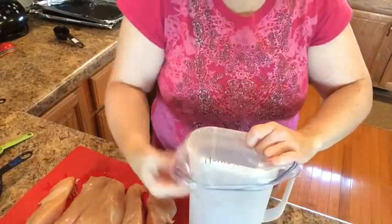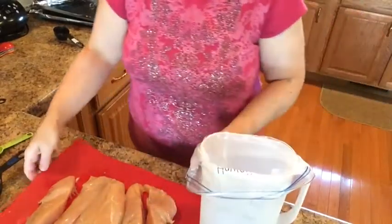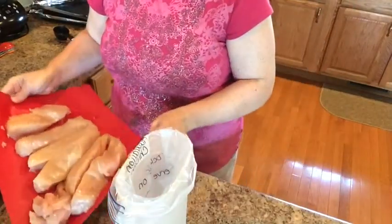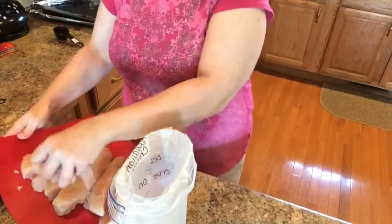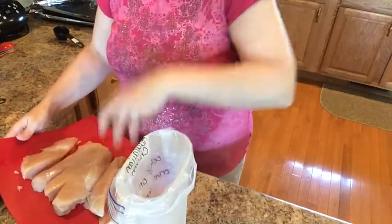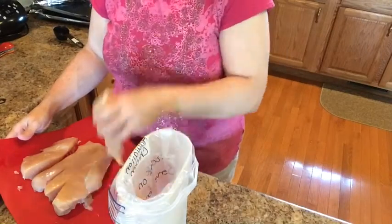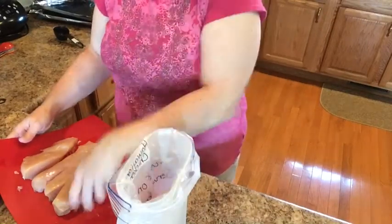Okay, just flipped around here. I'm going to see if I can dump my chicken into the container rather than onto the counter, and I don't think it's gonna work. So I'm just gonna plop my chicken. Now these were those giant chicken breasts, so I actually cut them in half lengthways. So I'm just gonna stuff them down in there.